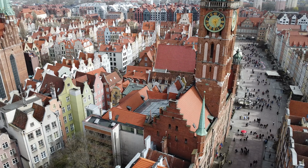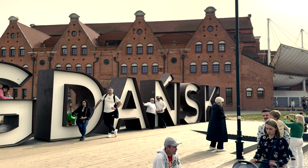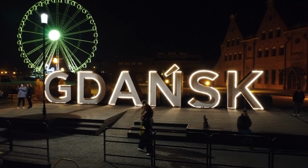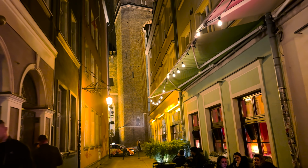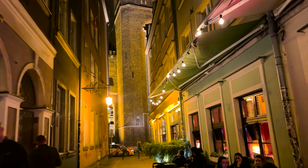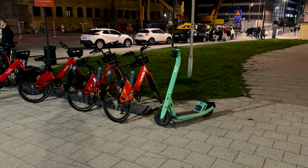Here are some few things to think of when planning your trip to Gdansk. Keep in mind that some museums are closed on Sundays and sometimes on Mondays, depending on the season. So I would recommend checking their schedules beforehand. And evening strolls around the city are a must, as you get to see the city's nightlife and fun activities. There are scooters and electric bikes around the city for faster transport, but I don't think they're needed.